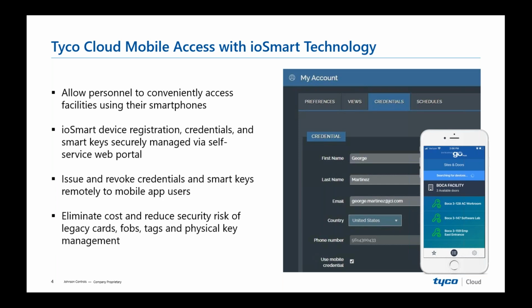The whole premise is to help customers transition from typical card technologies. Obviously, we're having a lot of interest due to COVID now going on, where people are trying to look for more touchless type solutions, get away from keypads, get away from interacting with a reader at the door. And so what cloud is really allowing us to do here is using the cloud portal. We're going to run through some of those in a live demo, to get everybody comfortable with what that looks like. But now Tyco Cloud allows our partners and customers to register their ioSmart devices right in the cloud into their accounts.